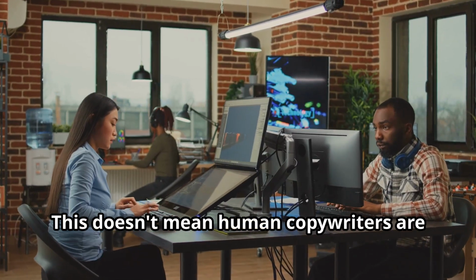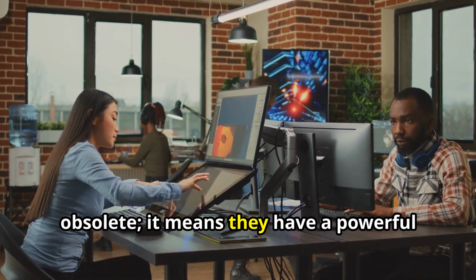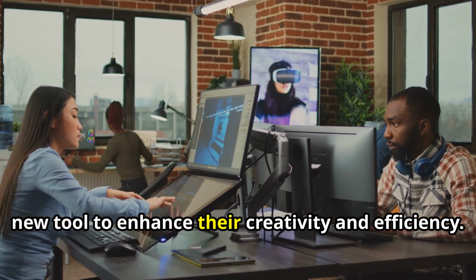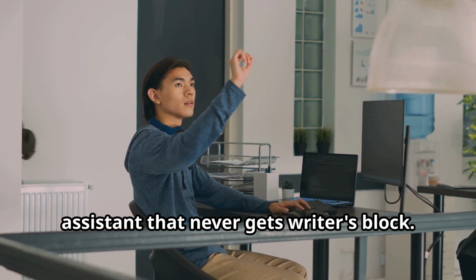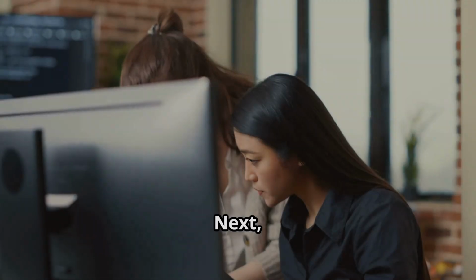This doesn't mean human copywriters are obsolete. It means they have a powerful new tool to enhance their creativity and efficiency. Think of it as a superpowered writing assistant that never gets writer's block.